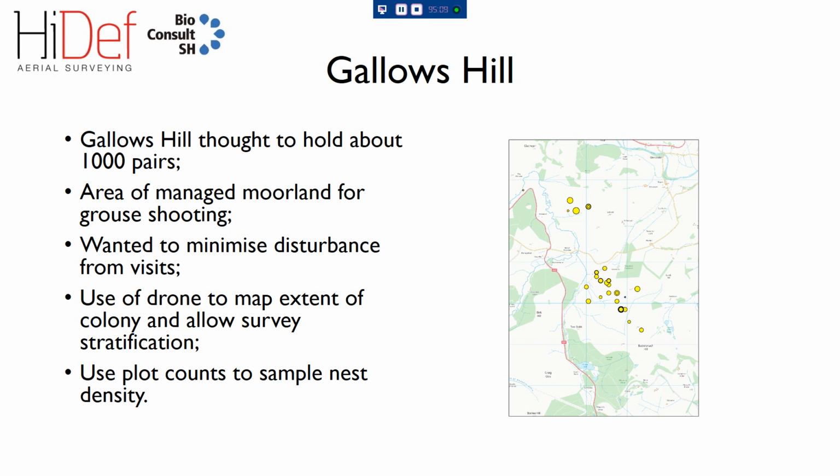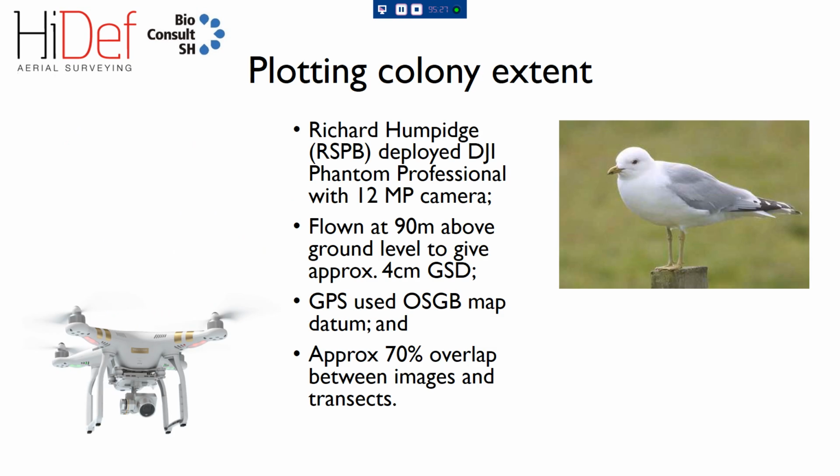What we wanted to do was to minimise the disturbance from the visit, so we decided to use a drone to map the extent of the colony initially. We weren't convinced that we would be able to get enough detail during the survey to count the number of nests, which was the ultimate goal of this survey. I gave the whole job to Richard Humbidge of the RSPB, and I'd like to acknowledge his contribution to this piece of work.